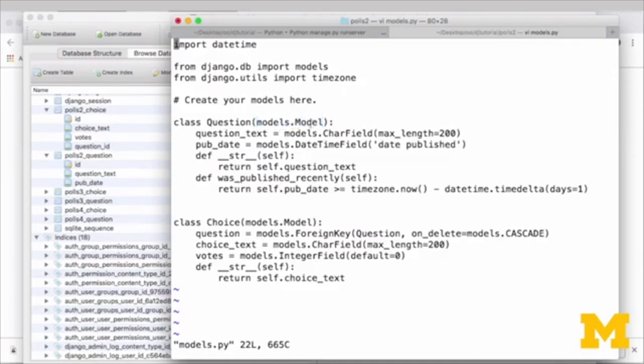And so models.Model is a class. And if you just look at this, we're creating a new class that's Question. It's our class. And we're extending the models.Model class. And we're doing this to inherit lots and lots and lots of functionality. And then the definition of this is just variables, models.CharField.